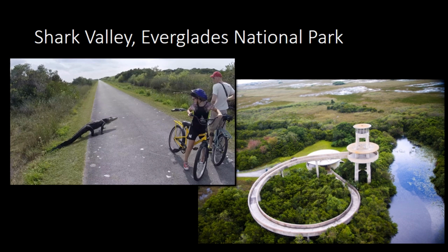Hey, we should see alligators. I don't know if we're going to have an experience like these folks did on the left, but we definitely should see some basking turtles, birds, other reptiles. Who knows what we're going to see on this. It's a nice wildlife place. I've seen river otters here before. It's an exciting spot.